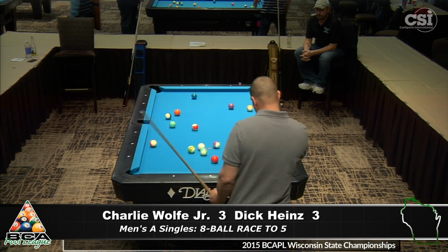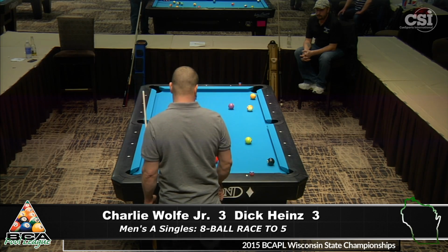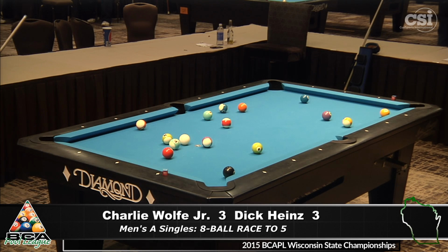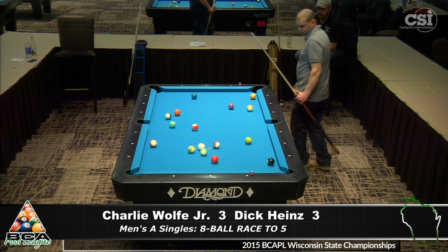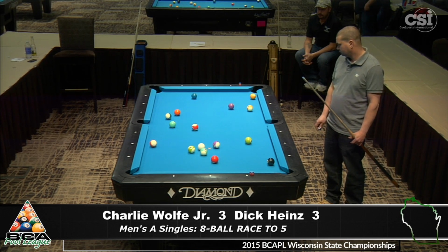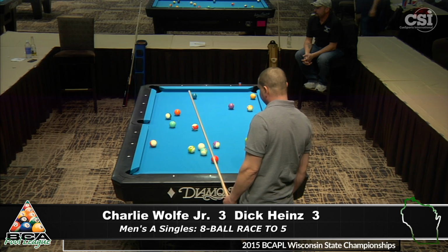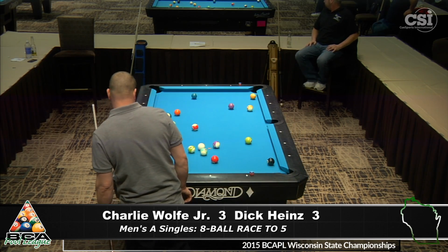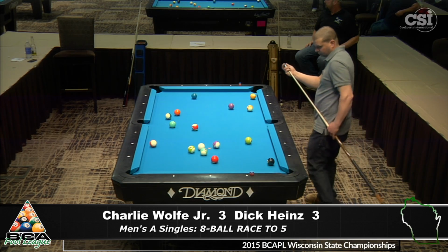So we're back in action. Charlie Wolfe at the table. 3 games apiece. Race to 5. Two guys gritting it out here. The stripes are a little bit less attractive, even though they're the most available at the moment. Charlie's 9 ball is in a sort of a jackpot spot. So his first few balls are going to be easy, but just like the last rack, always that one special shot has to be delivered to give the proceedings meaning.